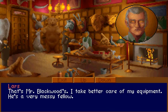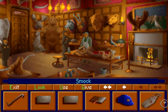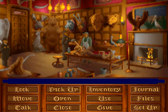It's Mr. Blackwood's. I take better care of my equipment. He's a very messy fellow. Perhaps I have to examine it later in my lab.